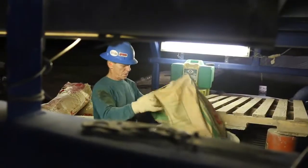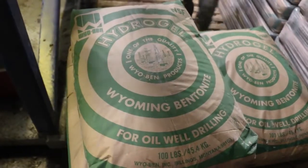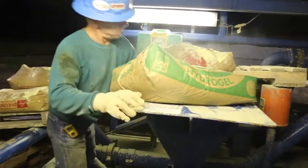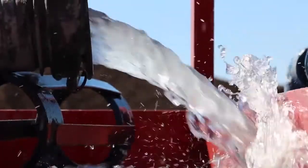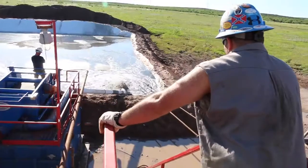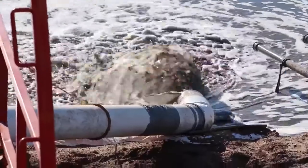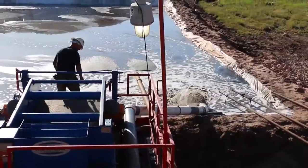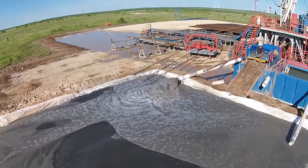Here, for example, they're mixing drilling mud. You could have all the latest technology in the world, but without drilling mud, the whole operation would come to a halt. Mud serves several purposes besides lubrication. Mud engineers constantly monitor the drilling mud as it circulates out of the well, and they can tell what's going on down the hole from what comes up out of the hole. This tank is where the mud is circulated and flows out of the well, and where it is filtered and pumped back into the hole.